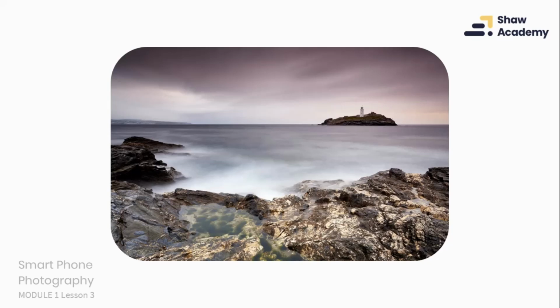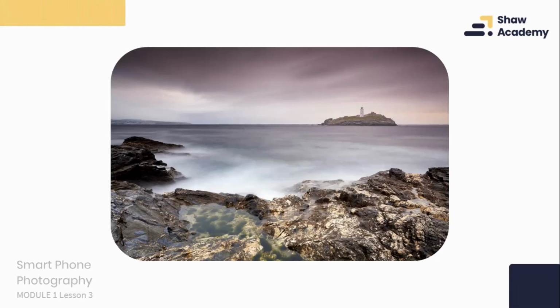So if I'm looking at this photograph, I'm tending to start at the rocks down at the bottom, work my way over onto the left hand side, but then I'm brought back over to the right by the lighthouse in the distance. So I take in the entire photograph. Let's say we remove one of the compositional elements to this shot, and we take away the lighthouse and the island. Okay, so we're going to remove the lighthouse and the island, and suddenly the photograph becomes quite different.